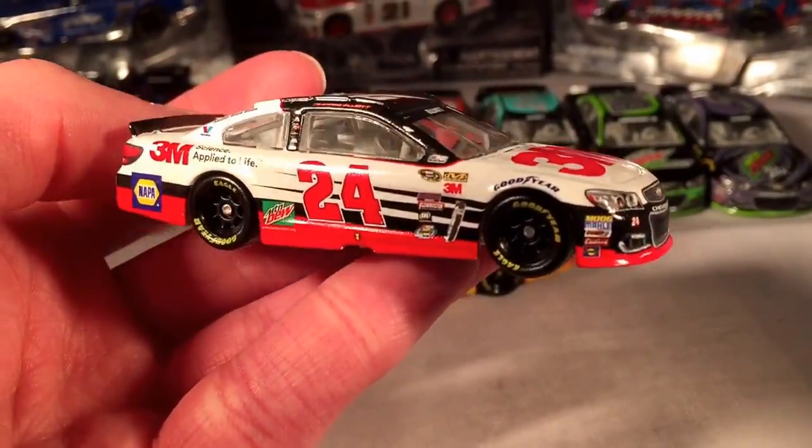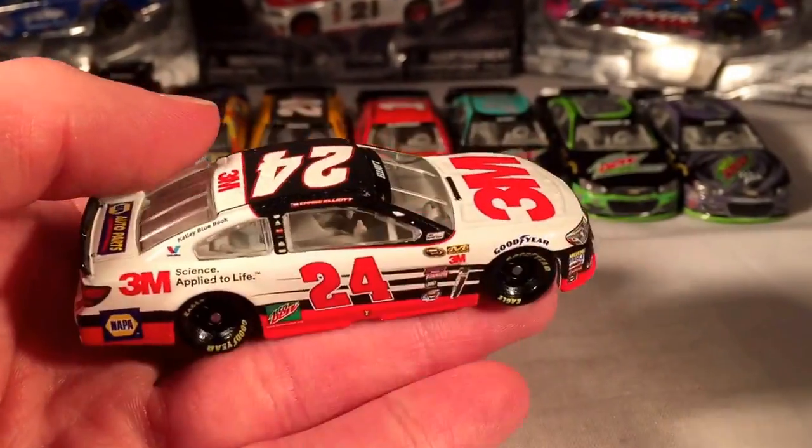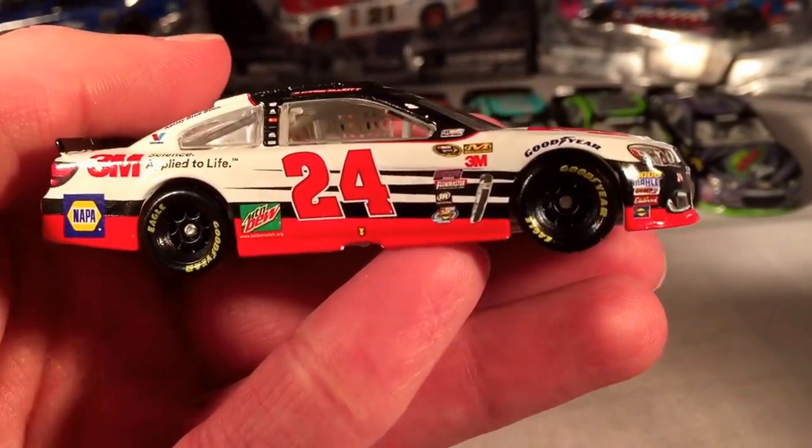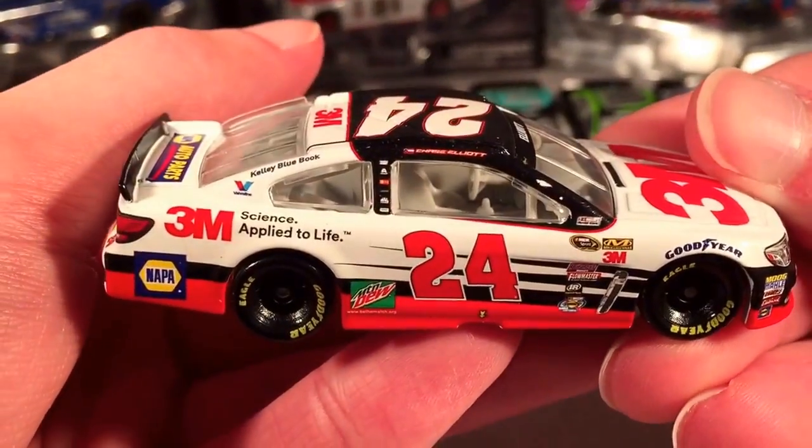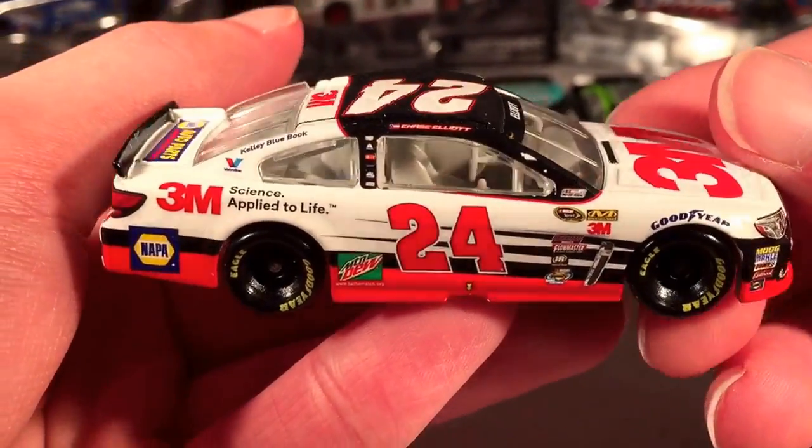I think we even got the Chase for the Sprint Cup, like yellow banners and stuff, Napa car that they released in Wave 2 of 2017. So, like I said, I think the only one they didn't release is the patriotic Napa car for some reason.